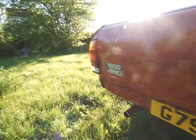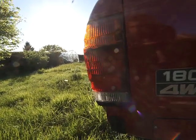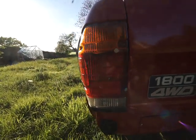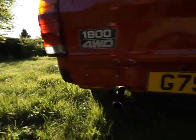The light lens on this side has a crack. I don't know if you can see that here, but it passed an MOT. It doesn't seem to be getting damp inside. There's no moisture getting in there, so I think that's fine. They do come up on eBay from time to time if you want to replace it.